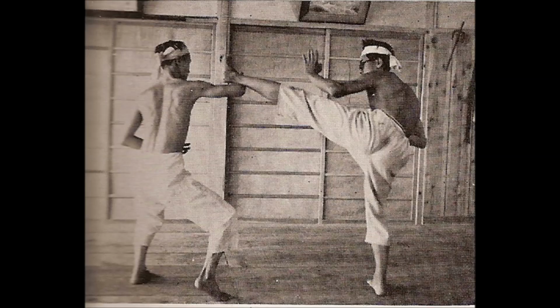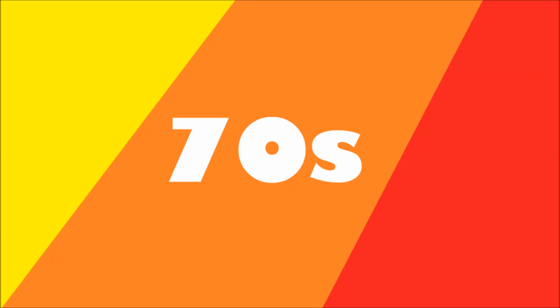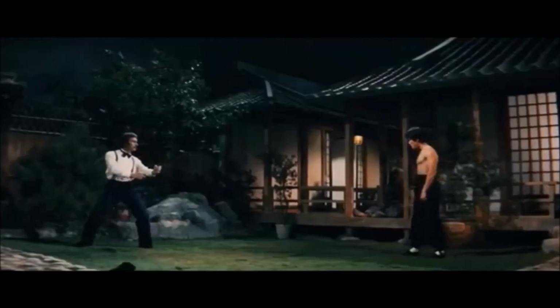Then America came along and deployed its troops into Japan, where they were taught karate as part of their basic training for combat. When the war ended in 1945, these people brought it back from Japan and opened up their own karate dojos. Karate was never really as popular as boxing or wrestling for a long time here in America until the 70s. This is when the Hong Kong martial arts movies became really popular.